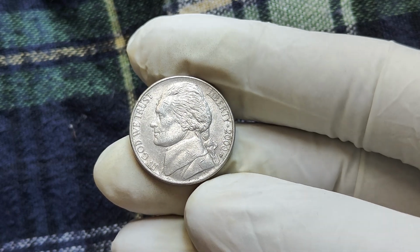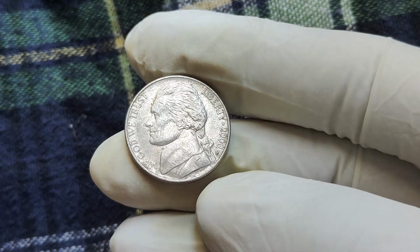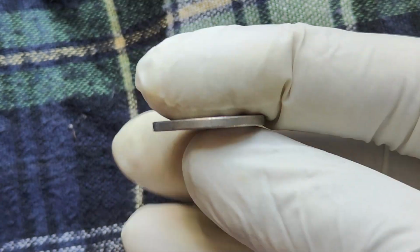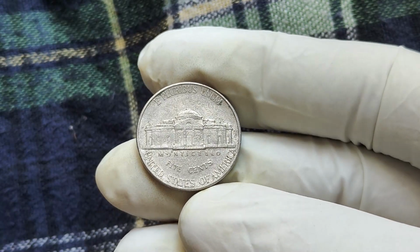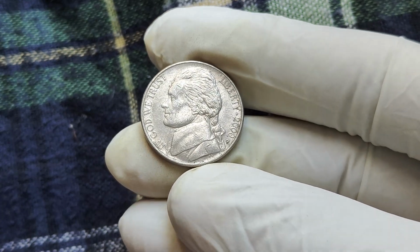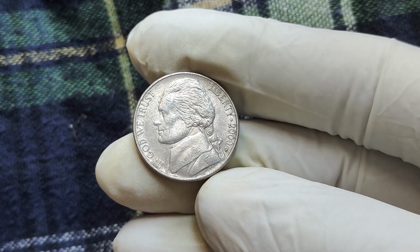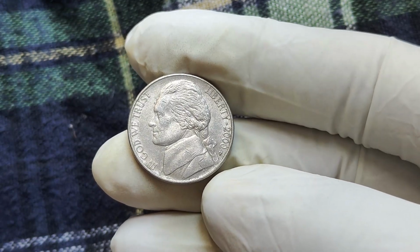Now, I know what you're thinking. What if you search and come up empty-handed? Here's the truth, persistence pays off. Rare finds like these often turn up when you least expect them. One lucky search through a jar of spare change, and you could uncover a life-changing treasure. And even if you don't find a $5 million nickel today, knowing what to look for puts you ahead of the game. Plus, other valuable nickels from different years are out there too, and many are worth hundreds of thousands.